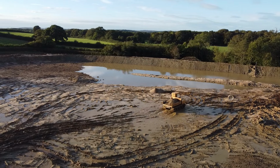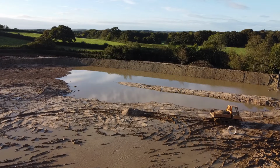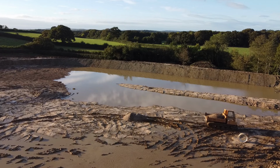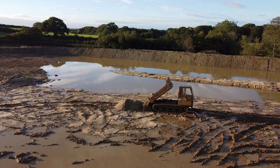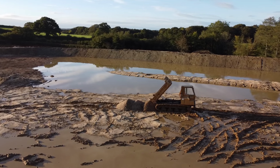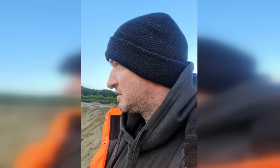Then we've got 10 ton of gravel that we're going to kind of create a little gravel feature with, which we'll stick in. And then that's all in pond works complete, which will be a nice point to do. We can punch the in pipe in at that point, and then we'll slowly start filling it. So we're left with just to finish off the topsoiling really around the pond, and that's it.